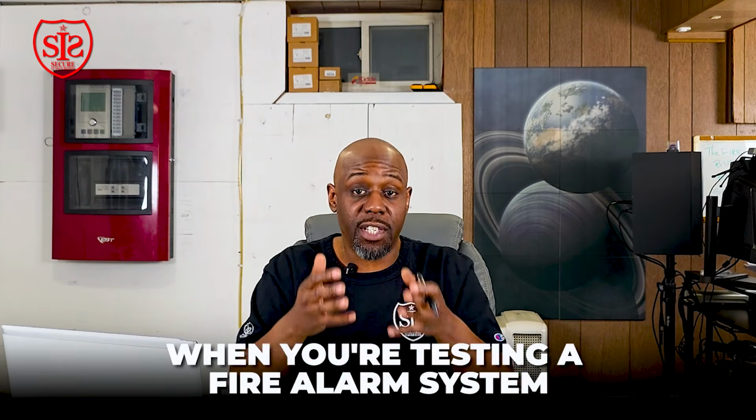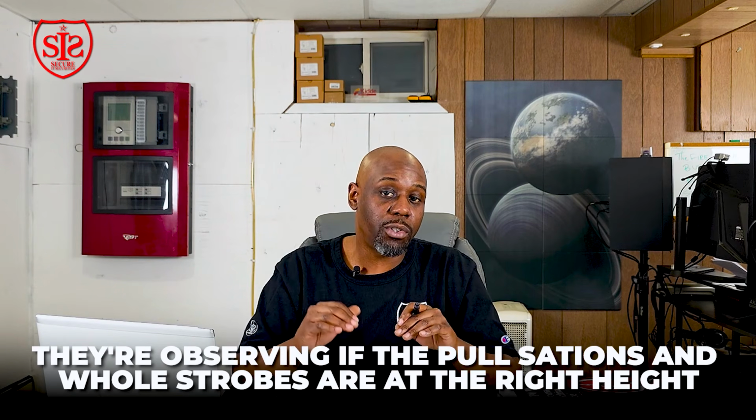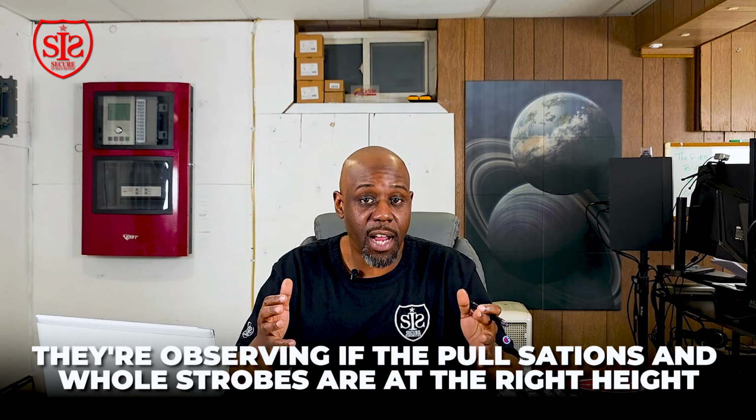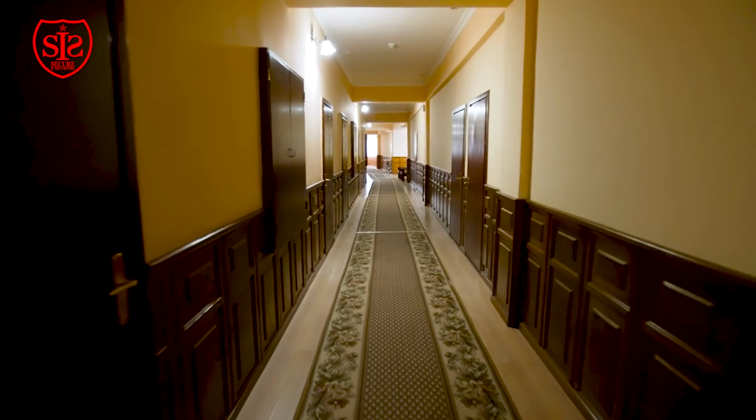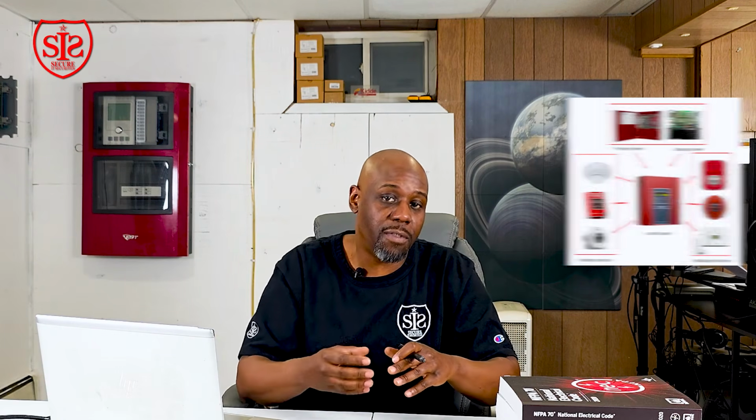So now let's talk about what inspectors look for when you're testing a fire alarm system. During an inspection, they're not looking to see you actually pull the fire alarm or blow smoke into the smoke detector. They're checking the installation of the fire alarm system. They're observing how the detectors are placed. They're observing if the pull stations and horn strobes are at the right height, especially in a corridor. Do you have the proper spacing for each one of these devices? So the inspector is looking at everything overall in a nutshell.